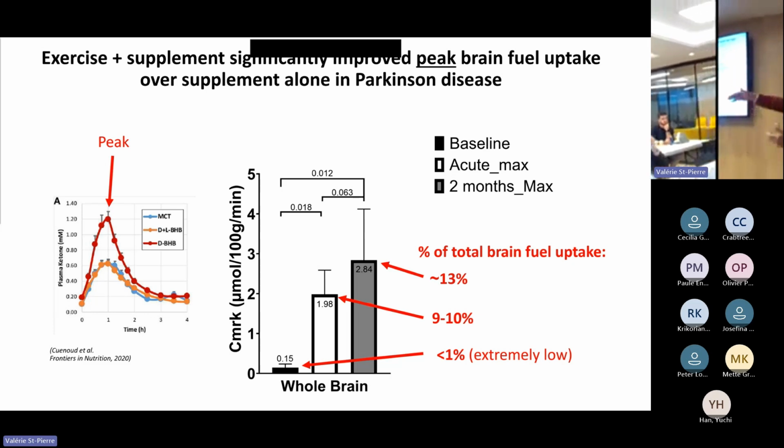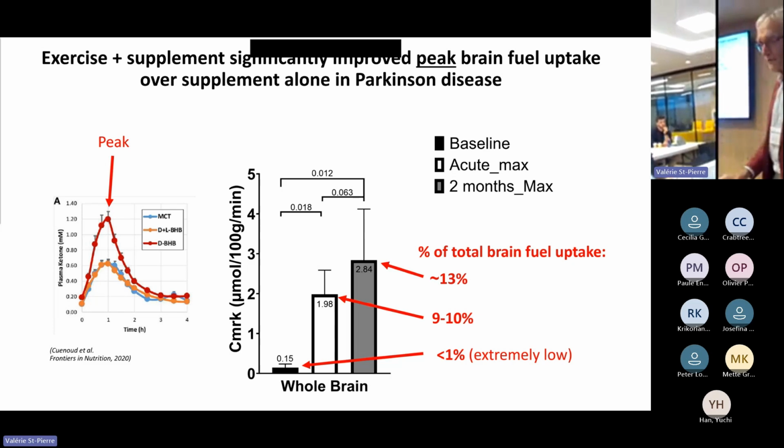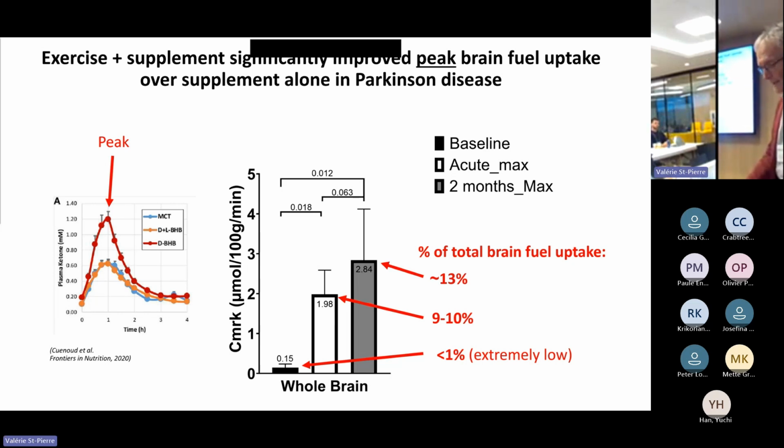If you're on a ketogenic diet, then that peak will be extended over a longer period. So different strategies for different situations. But this is the sort of impact that you can get on brain energetics in Parkinson's disease.